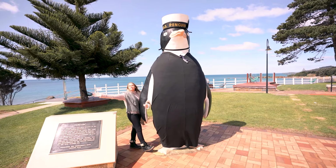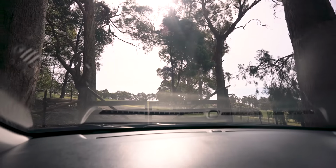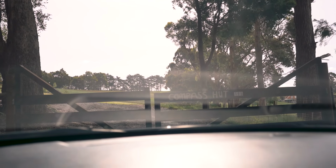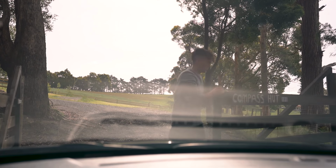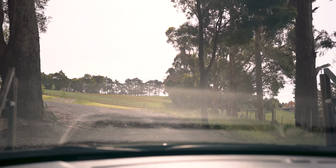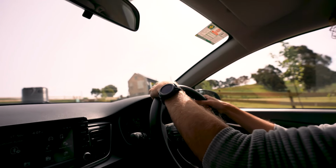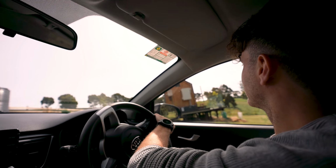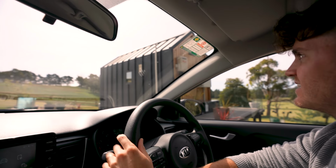We came to Penguin. It's so small. Oh, it's so cute. Home sweet home. It's like the size of our car.